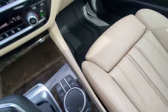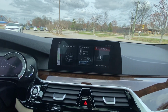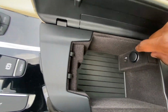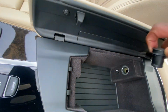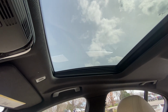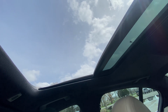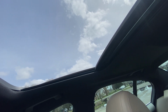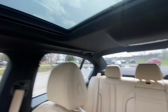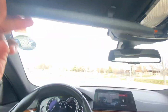Just push that button. And then we have shortcuts for the radio. We can use this dial as well to go through that system there if we don't want to use the touchscreen itself. Center console cubby space, a USB-A, and then another 12-volt there. And with this one having the sunroof, you can slide that back there. And I love that it goes pretty much all the way back. Quick look at the back seat from up here. And then vanity mirror, premium LED lights there.